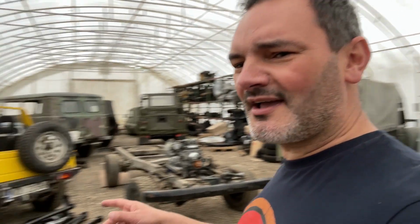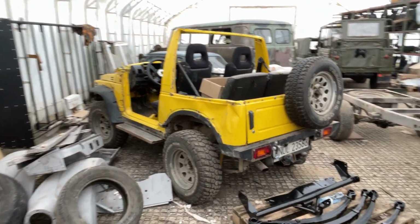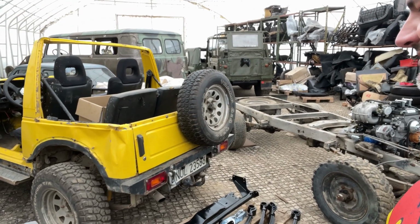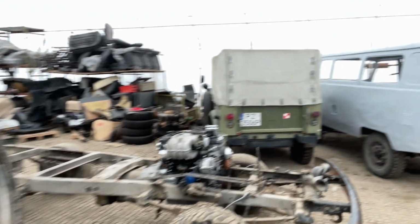That's another Samurai, or the LJ? That's a Samurai. Yeah, okay, so, all right. Well, that's a poor fella here, but overall, cars in the middle of various works.